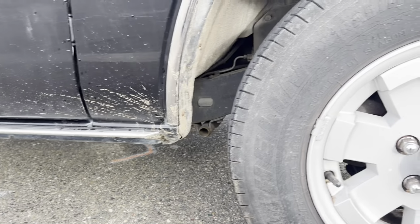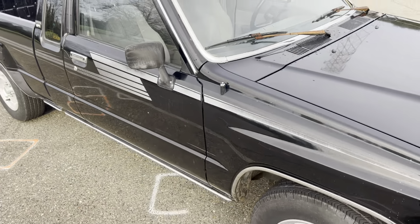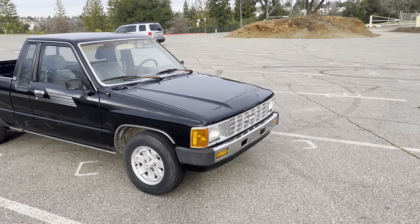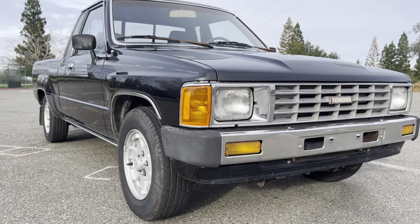Anyway, sorry, it's a little dirty. It's dirt. It just rained here in California like crazy. So here the truck is. I think I've shown a pretty in-depth description of this thing. Should be pretty dang good.